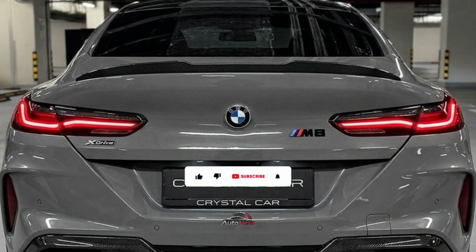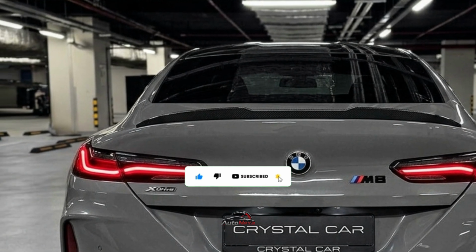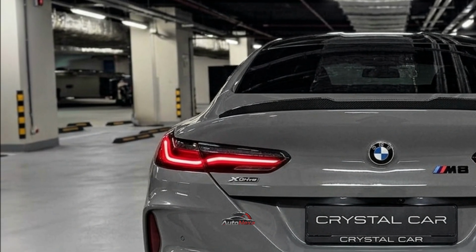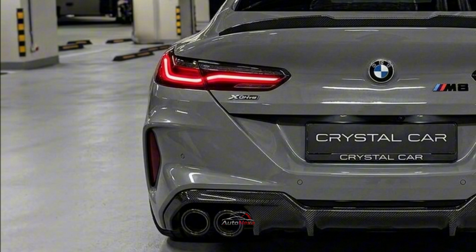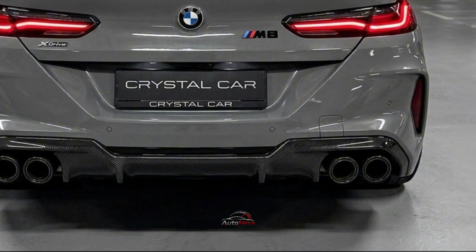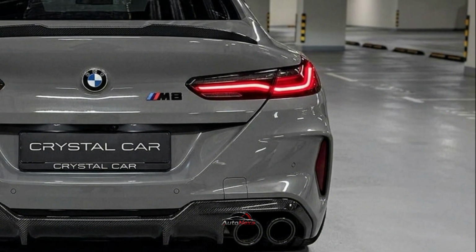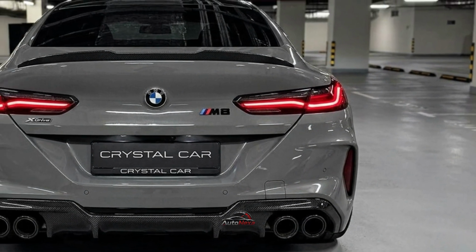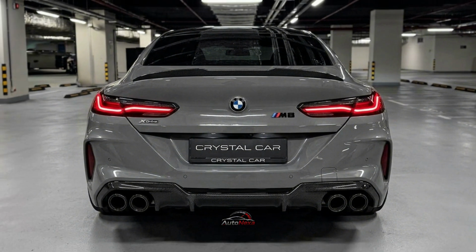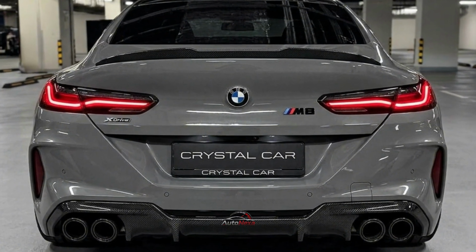In everyday use, the M8 Competition is surprisingly usable. The trunk is decent for a coupe. Visibility is better than many low-slung performance cars, and the comfort settings make it viable as a daily or long-distance machine. Fuel economy sits in the mid-teens combined if you're not constantly using the power, which is about what you'd expect. It's not the most practical car in the world if you regularly carry 4 adults, but for 2 people and their luggage it works very well.